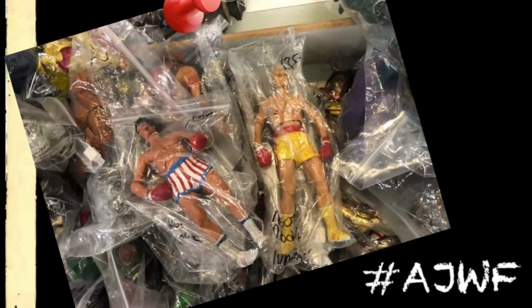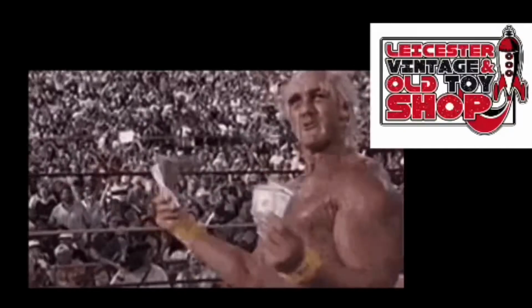Oh, hang on, let me grab a picture. There's some Rocky figures. They're really cool. And look at that. We spot the wrestler. It's Mr. Hulk Hogan. Of course it is. He's everywhere.